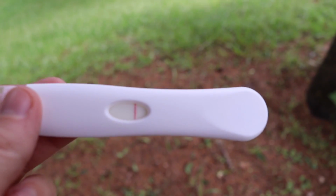Yeah, I'm pretty certain that it's negative. I can take it outside and let y'all see it in the sun with the natural lighting, but I don't really know. Here it is in the natural light.